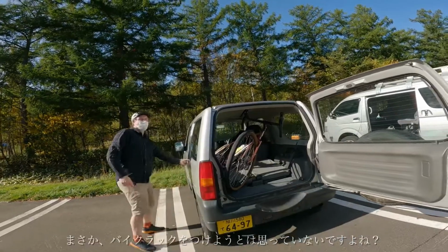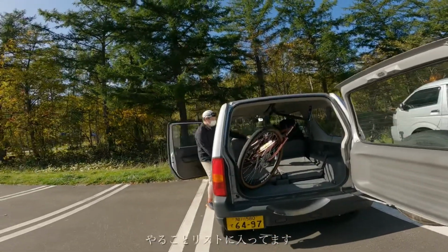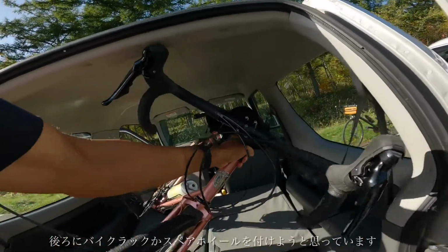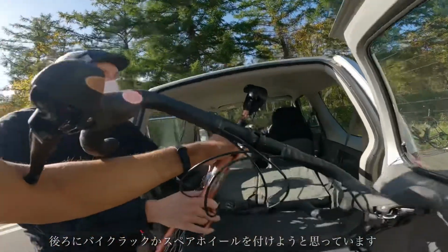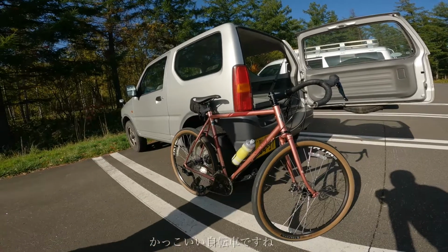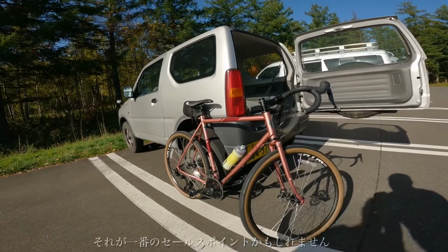You're not thinking of getting a bike rack for it? It's on my to-do list. Yeah, I'm torn between having a bike rack on the spare wheel on the back. It's a nice looking bike. Yeah, it's probably the main selling point about it.